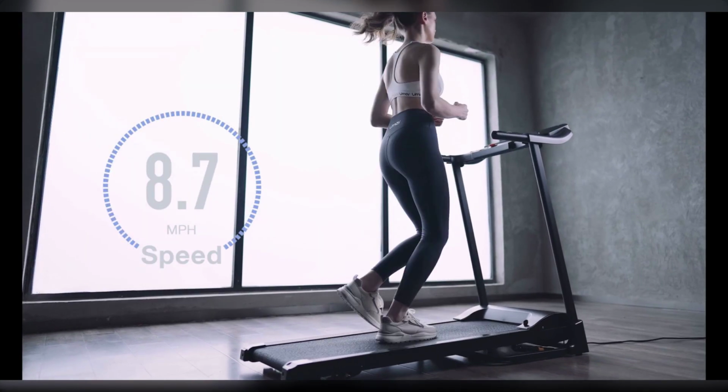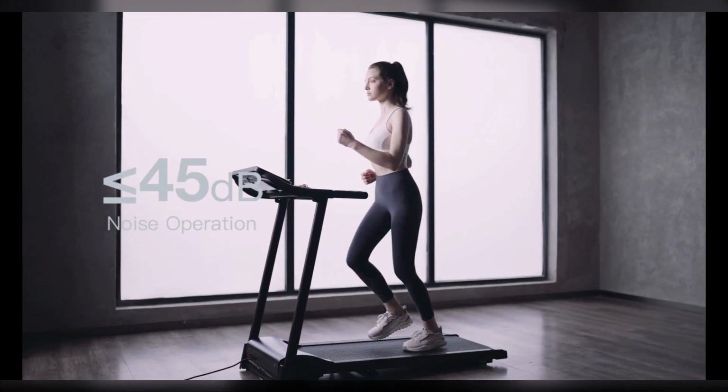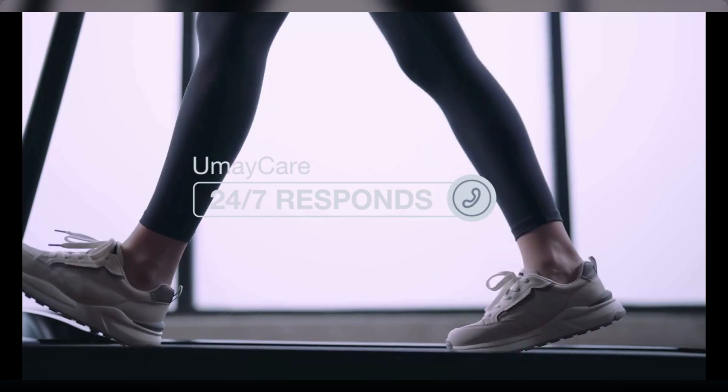However, I must point out that assembling this treadmill isn't the simplest task. The instructions could be clearer, so be prepared to spend a bit more time putting it together. Once assembled, the treadmill feels remarkably stable. Whether you're walking or sprinting, it remains steady.